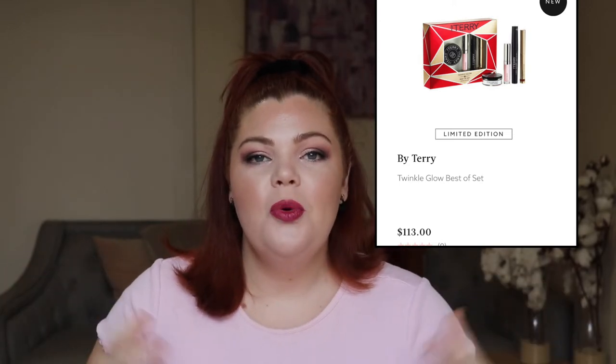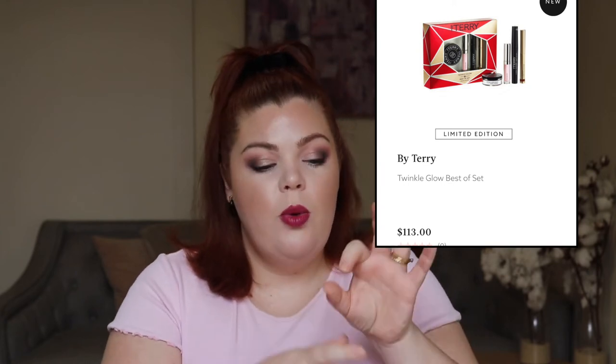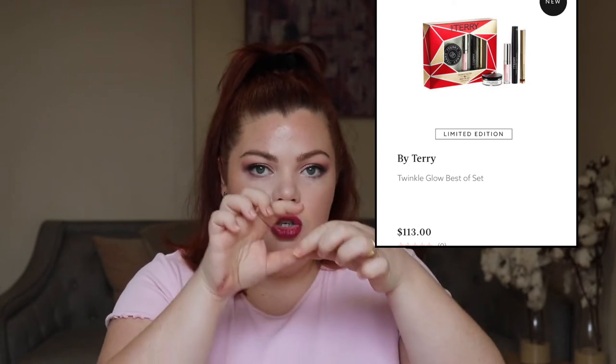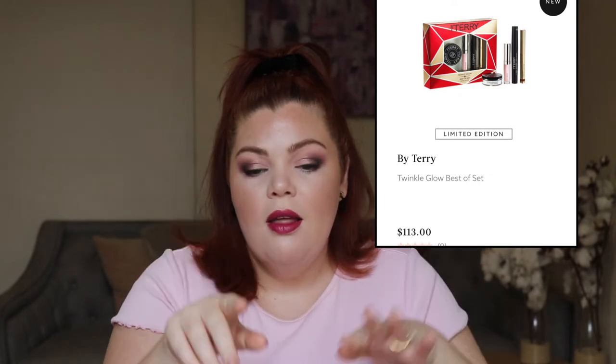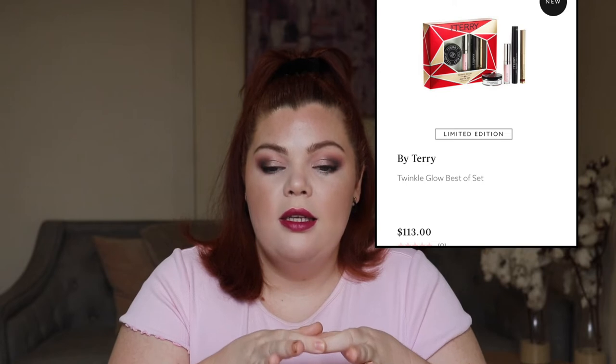So all these new holiday things, I'm really vibing with. You know why? I'm running low on my mini hyaluronic powder, and this one is in a different shape. The one I have is really tiny and tall, and you have to turn the whole lid off. It's very annoying. This is just a mini version of the big size, so it's flatter and you can actually get your brush in there. With the other one, you cannot get your brush in there.